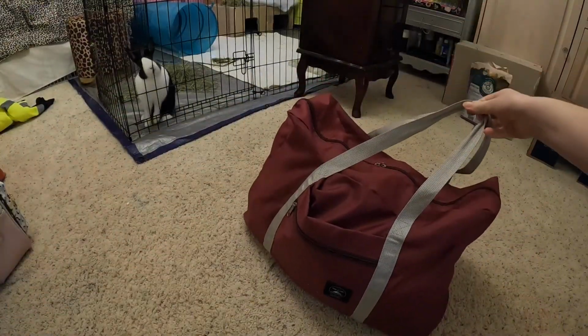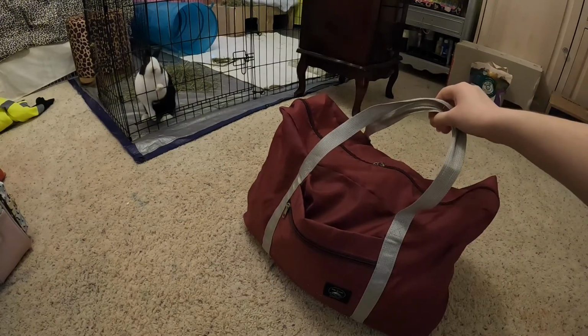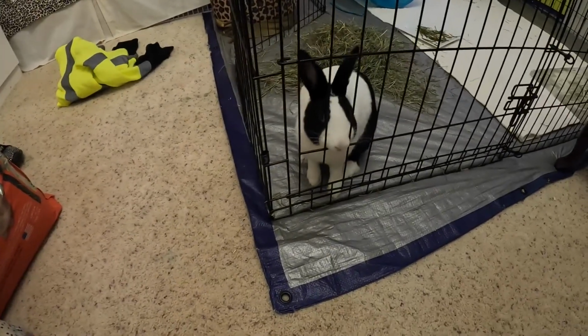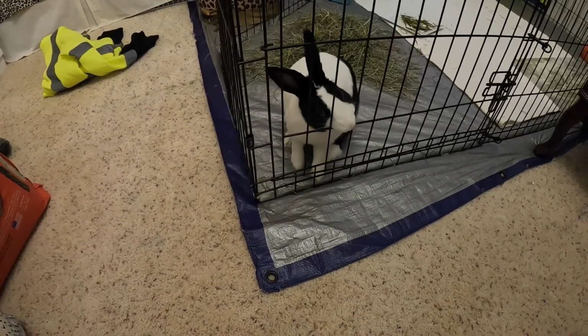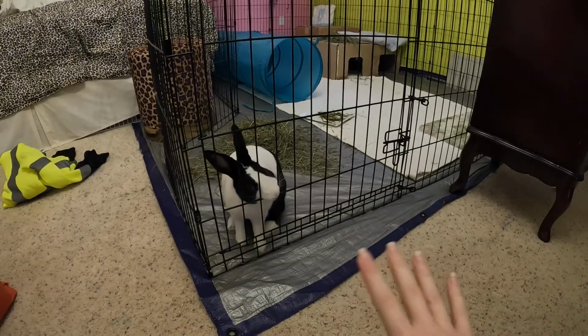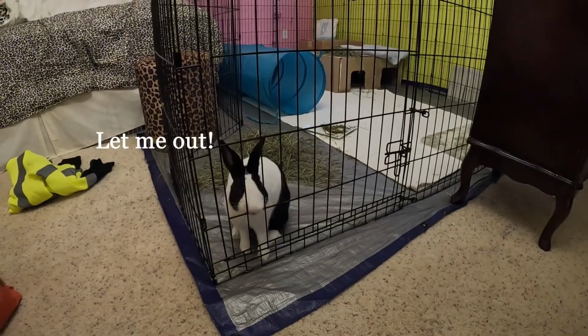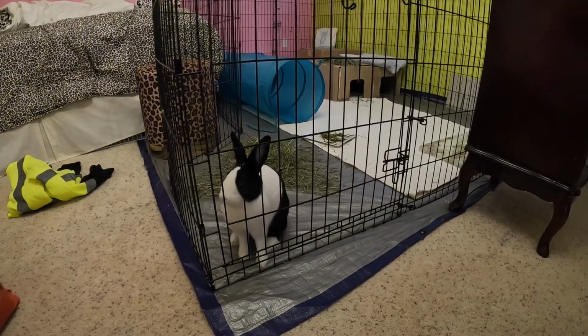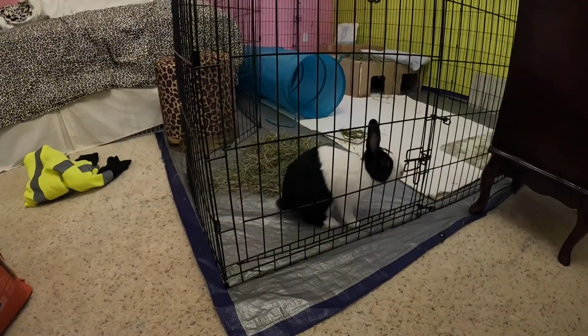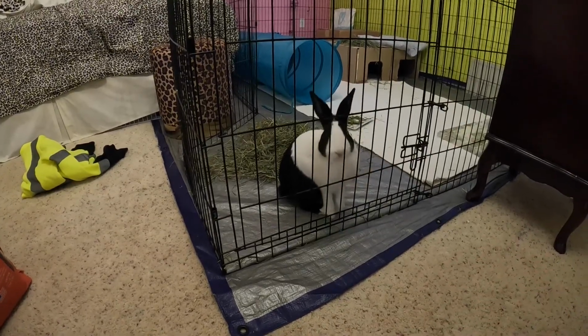This bag just has some of my own clothes. Kooky, what are you doing? Oh, and for now, I am just leaving Kooky inside of his pen. I'm not going to be free roaming him right now because I want to know where he is, just in case stuff gets bad.